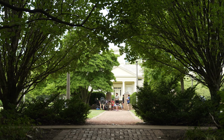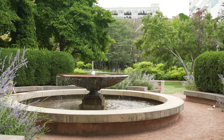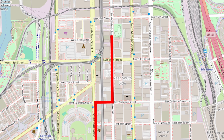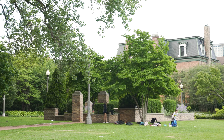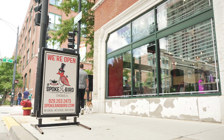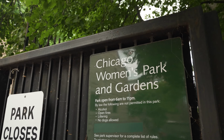All right, so now we're going into the historic Prairie district, which is a really pretty sub-neighborhood of South Loop. This is going to be on the east side of it, right along the lake, and it's where the historic homes used to be. So all the mansions. We're just passing Spoken Bird, which is a really cute cafe that has this really nice patio. So now we're going to go into the Chicago Women's Garden.